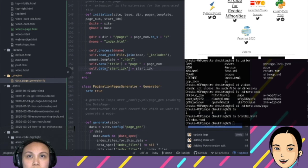Where is my site? Yes, I just called my site. It's a very good name. Right. So it's in the sites. It's more difficult to find a file in your Finder than in your terminal. Video. Right. So pages. So I gotta open the second page, the index in the second page for you. So I gotta open it here.